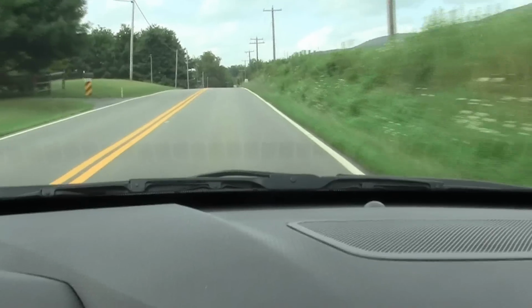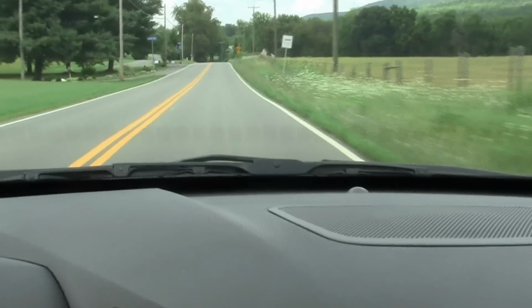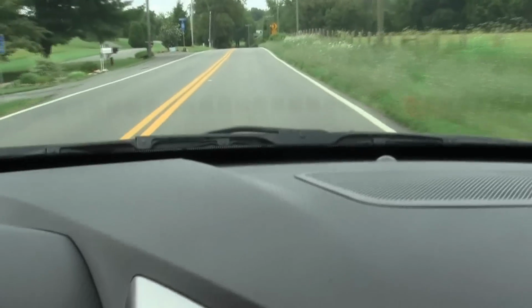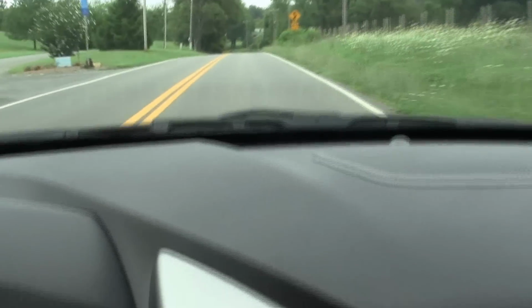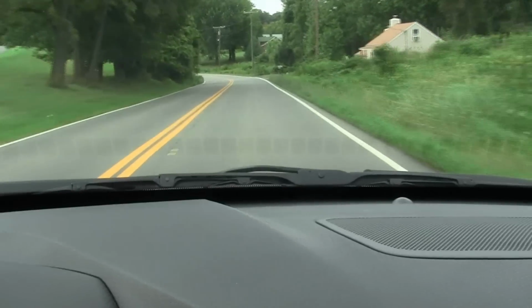Okay, if you want more power, the turbo is coming. That should be a very fun car. But for most people, this is the one. It's got plenty of power, and it does handle the turns very well.